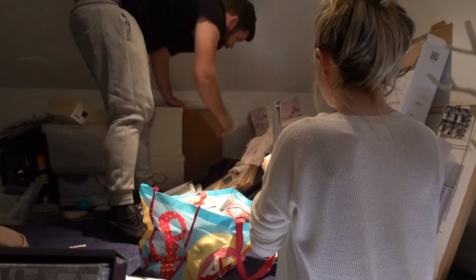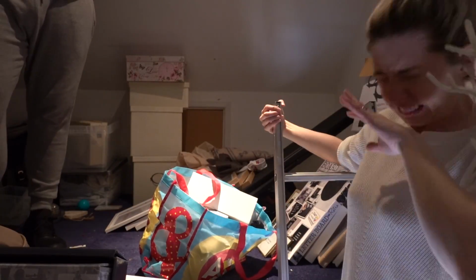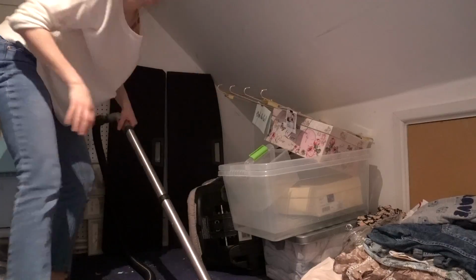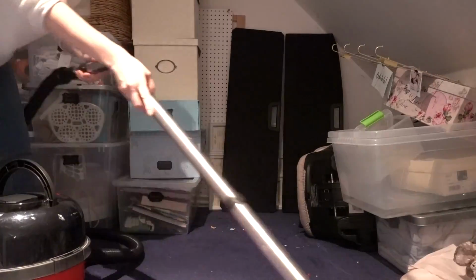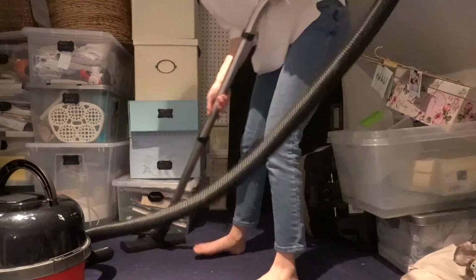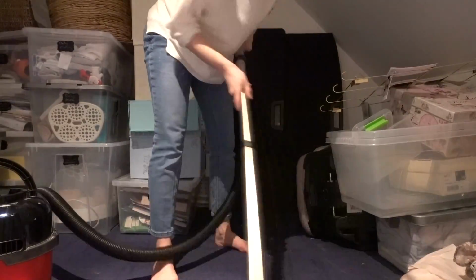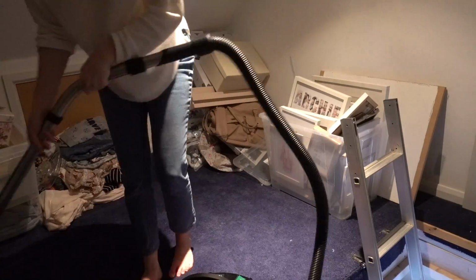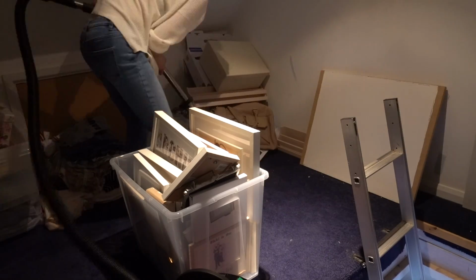But I still wanted to get up here sorted because we access this room a lot more than the other loft. I actually got to the point where I can do some vacuuming up here because I am so allergic to this dust. So it'd be really good to just get rid of all the dust regardless. So yeah, we are making progress, guys. So it's day 4 now and I'm on a mission to get this finished.